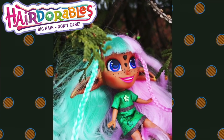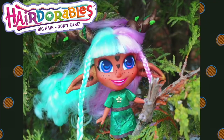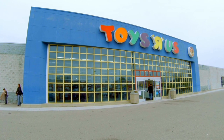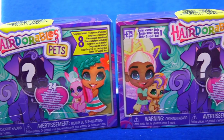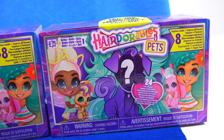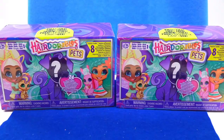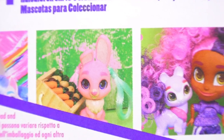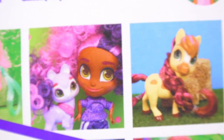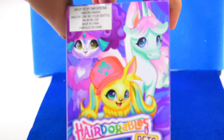However, the first custom doll I ever did was a Hairdorables. Now, even though I absolutely loved the results of this one, something else caught my attention. Look at me, I was like, what is that? So when I went to Toys R Us the last time here in Canada, right next to the Hairdorables, there were Hairdorable pets. I'm not quite sure what to expect from Hairdorable pets, other than the drawings that I'm seeing on there. In the back, we are getting bunnies and kitty cats and horses, but I feel like there's a drawing of a dragon, potentially? Maybe? I'm not sure. You and I, we will find out together.